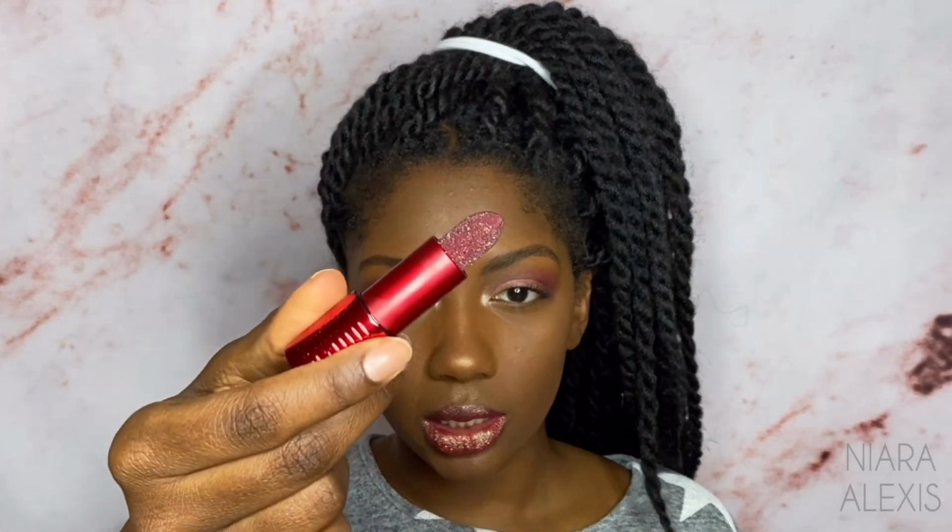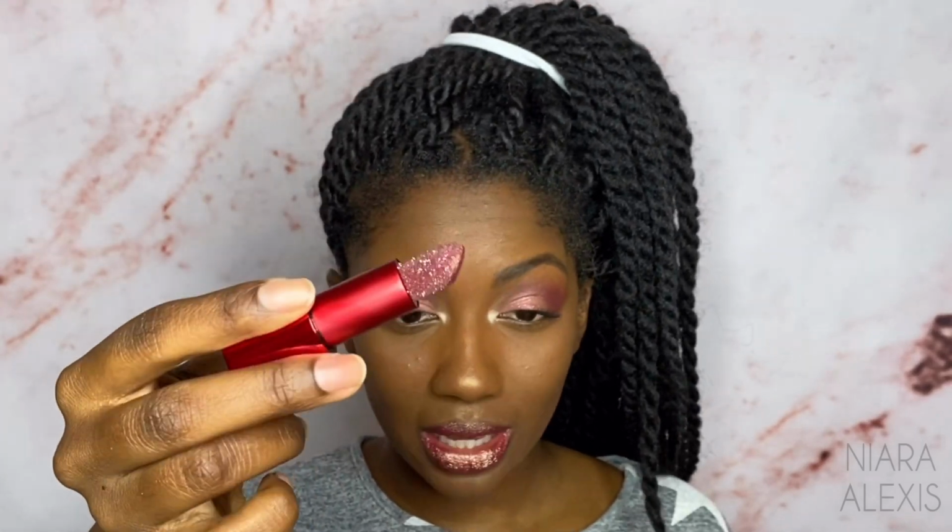So the next color is, I don't know how to say this one, B-A-H-I-A, Bahia? Don't know. But she's glowing too, a pretty dark burgundy shade. And her sparkles are more iridescent. It feels so good. Like, how do they do this? That looks like a gritty lipstick to me. That looks like it's about to, to be honest, cut my lips up. It feels just like any other creamy lipstick.